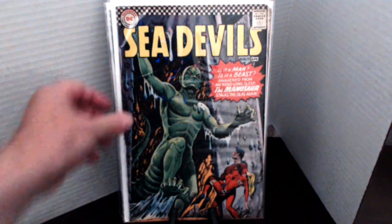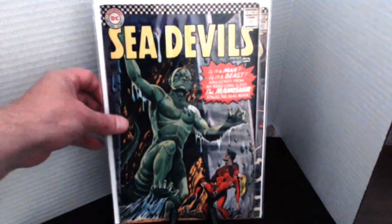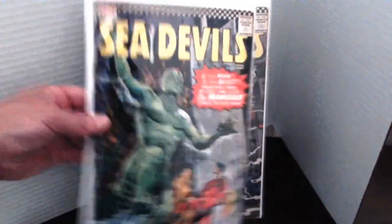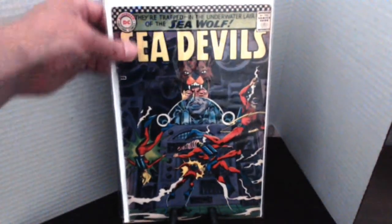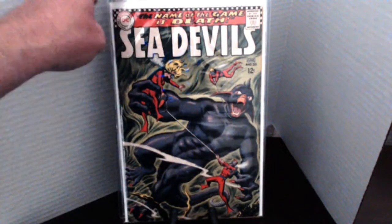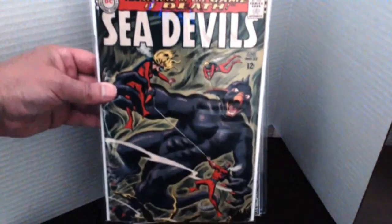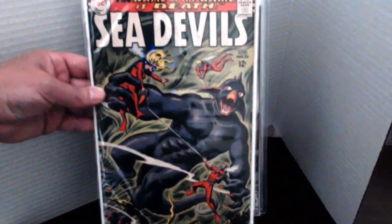These Sea Devils covers are pretty cool, whether they're gray tone or not. So that's 28. This is 33, against the She-Wolf. And here's the last issue, number 35. It's kind of an iconic cover there, facing the sea monster.